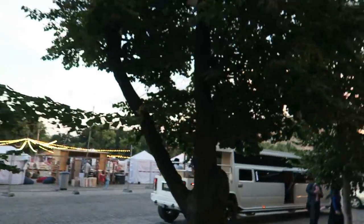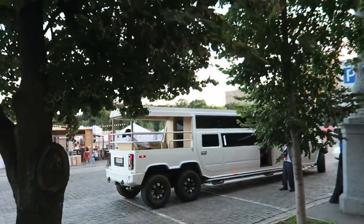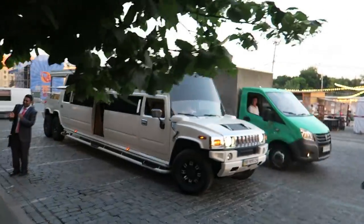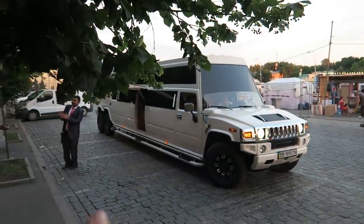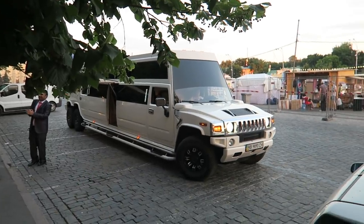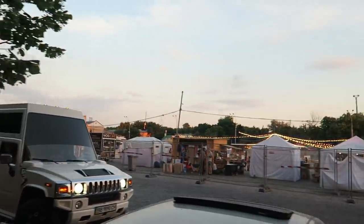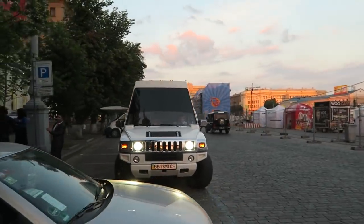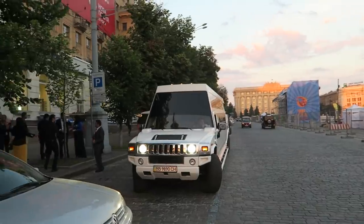Wow, crazy limo. Check this limo, guys. Found it here. Yo, guys, this is insane. See what I said? Two wheels at the back, one on the front. Crazy limo. Wow. Check this limo out, man. And it's a Hummer. Crazy.